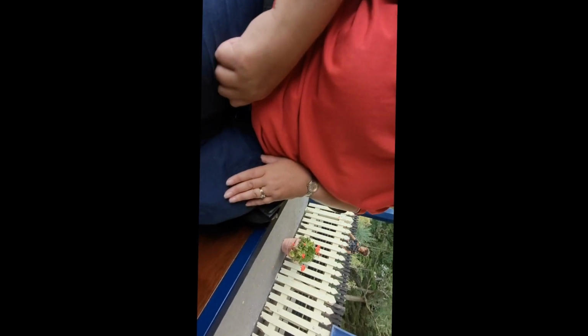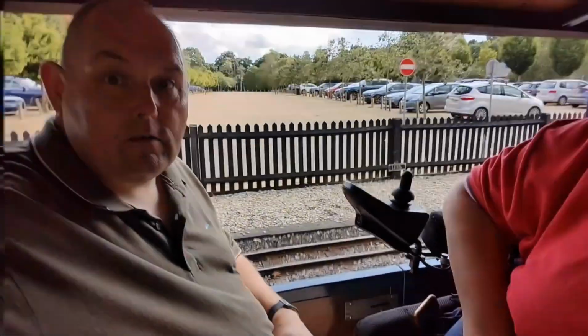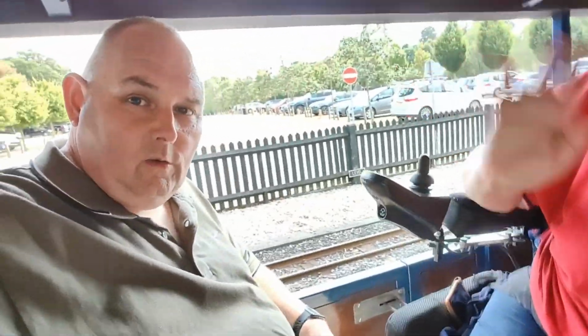So here we are. We are on the train. You saw it was a ramp. It's quite low. Donna is quite tall, so we have to take the headrest off, but I'm in the same carriage with Donna. You can see we're in together, which is really cool.